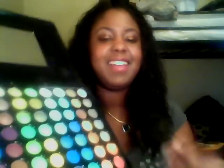This is the 88 palette Cool Matte Eyeshadow. I don't even remember what this looks like. Oh, okay, yeah. This was the one that I broke. It fell and I dropped it. So I told my sister she can have it, and I just bought another one.